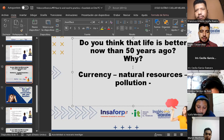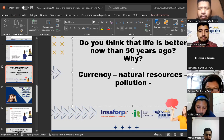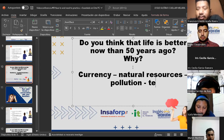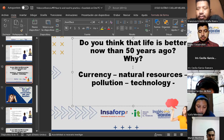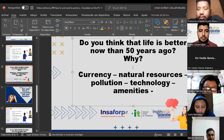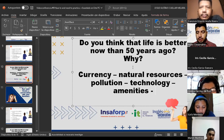And then we go with Flor. Okay, no. My opinion is no. Life is different from how it was 50 years ago: technology, transportation, and various amenities. A clear example that life has changed is the way the population has expanded, and a lot of natural resources have been lost. Yes, very good point.